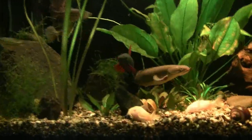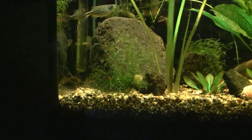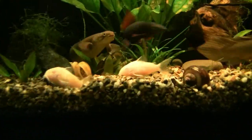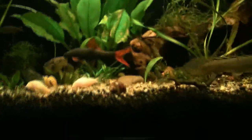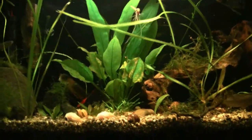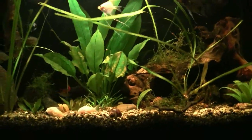Still have the rainbow shark. I think that's about it. All the cory cats are still there. I got the emeralds, the spotted, and the albinos here. And I'm just really loving the planted aquarium the way it looks now. I mean, it's a lot better with all the plants in it.